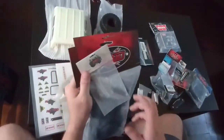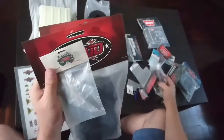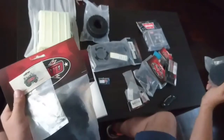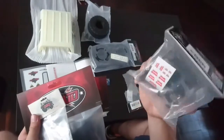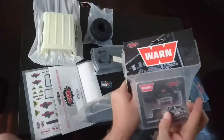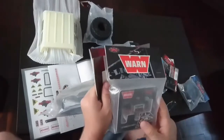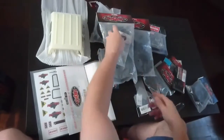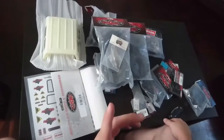Basically, I've got a winch on the Amarok already, so I'm going to take the Three Racing winch off and put it at the back, put the new winch in the front, so it's got a dual winch setup. A set of M4 flange lock nuts in black, designed by RC4WD, part numbers there.